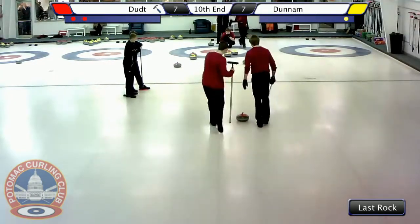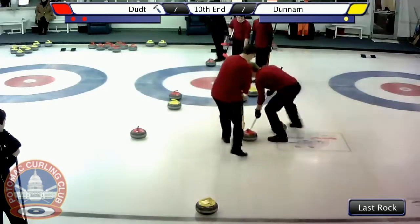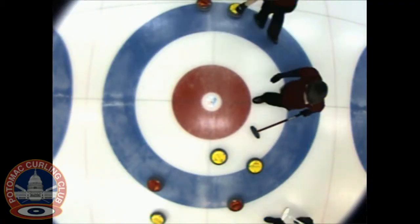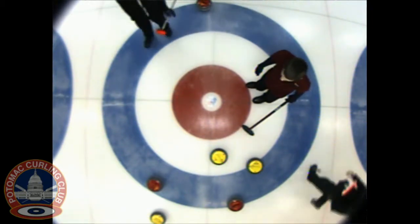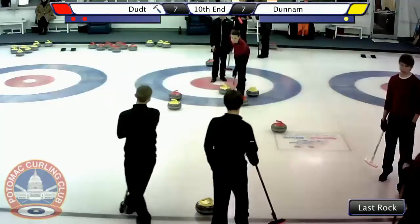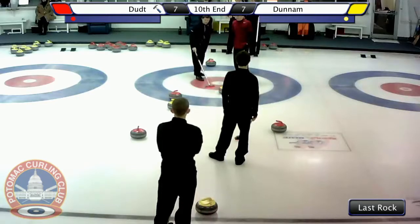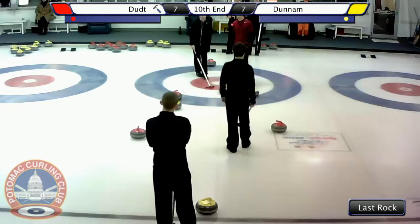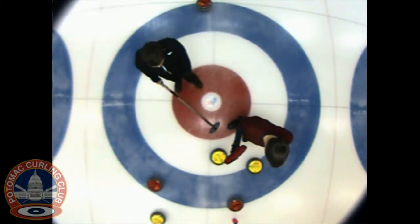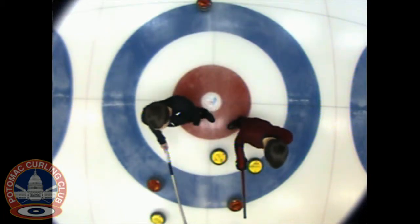but he's got the control weight. He's going to wind up hitting the center yellow on the nose and pushing it through the hole. I'm not sure that changed much. Dunnam's looking at either a guard here or drawing another one into the house. I might try and draw one just parallel to your shot rock there.